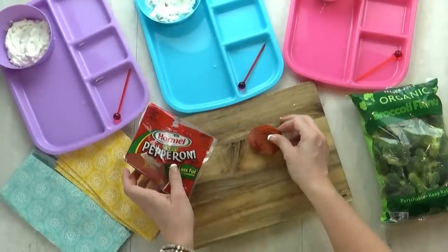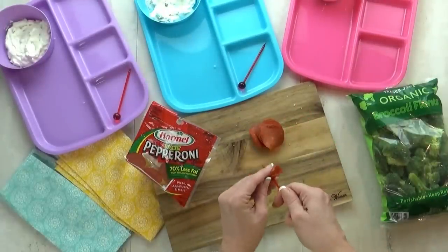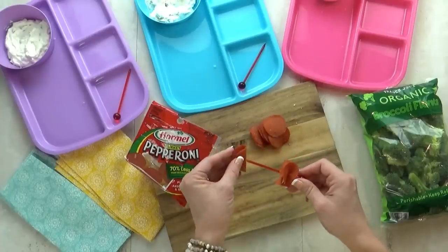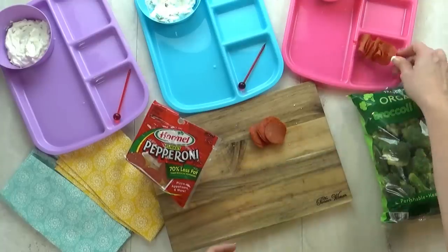To go along with this, I'm also giving the kids some turkey pepperoni, something they've definitely had before and they always enjoy, but it is on the spicy side, but it's not too spicy for them. To make this really fun, I'm going to add it to my skewer. This definitely makes it look cute and the kids enjoy it.